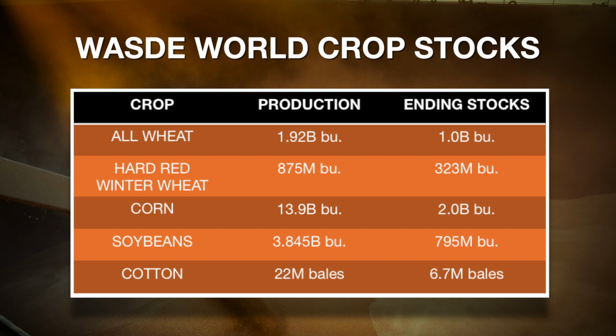Corn production came in at 13.9 billion. I think that's above expectations. Ending stocks at 2 billion. They were expecting down on 1.718. I think that's going to hit the market. Negative corn prices is negative wheat.